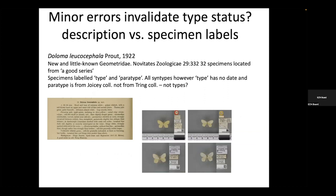So, do these minor errors invalidate type status? That's something we need to think about. Another Prout specimen, we're not picking on Prout, I mean, he was a good guy. So we have the specimen is labeled as type and paratype, but we look closely, the type label specimen has no date. Are we going to worry about that so much?